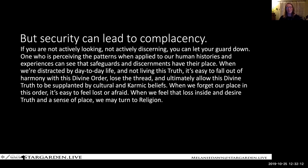When we're distracted by day-to-day life and not living this truth, it's easy to fall out of harmony with this divine order, lose the thread, and ultimately allow this divine truth to be supplanted by cultural and karmic beliefs. When we forget our place in this order, it's easy to feel lost or afraid. When we feel that loss inside and desire truth and a sense of place, we may turn to religion.